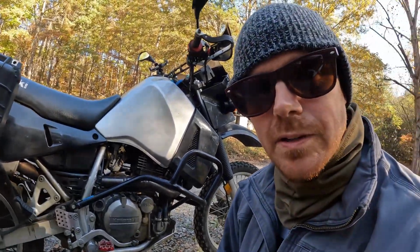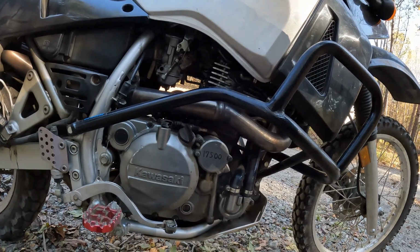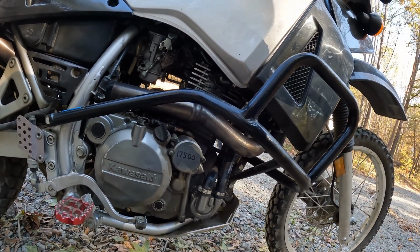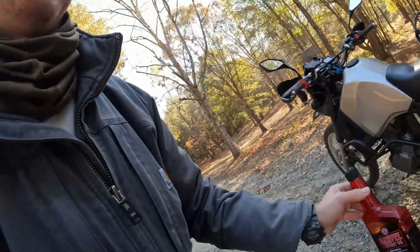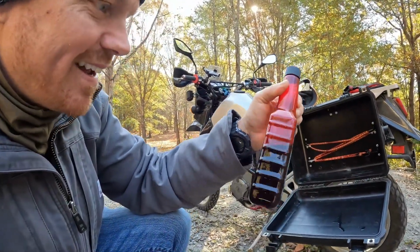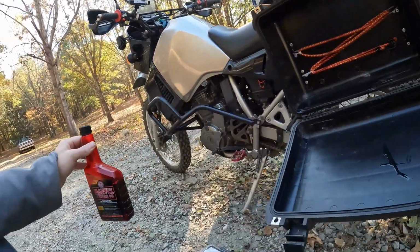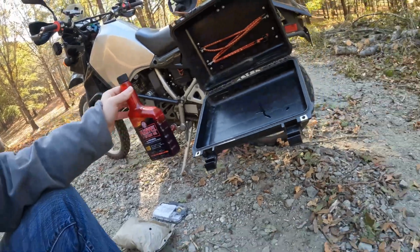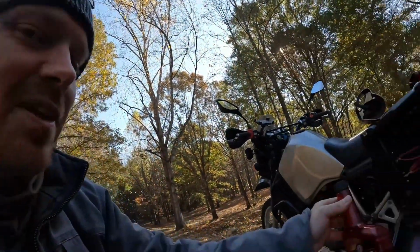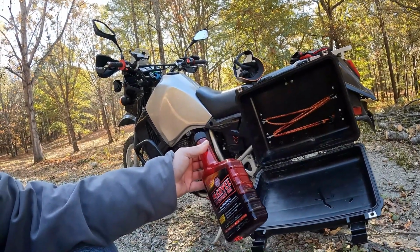But all right, first things first with any KLR, make sure you got oil in it, level it out. I could use a little bit. I keep my oil in this Marvel Mystery Oil bottle, and it has a damn hole in it. And it got my rain gear, oil on my rain gear, oil on my tools and stuff. This ain't good. That's the thing about adventure motorcycling. It's an adventure, even leaving the damn driveway.